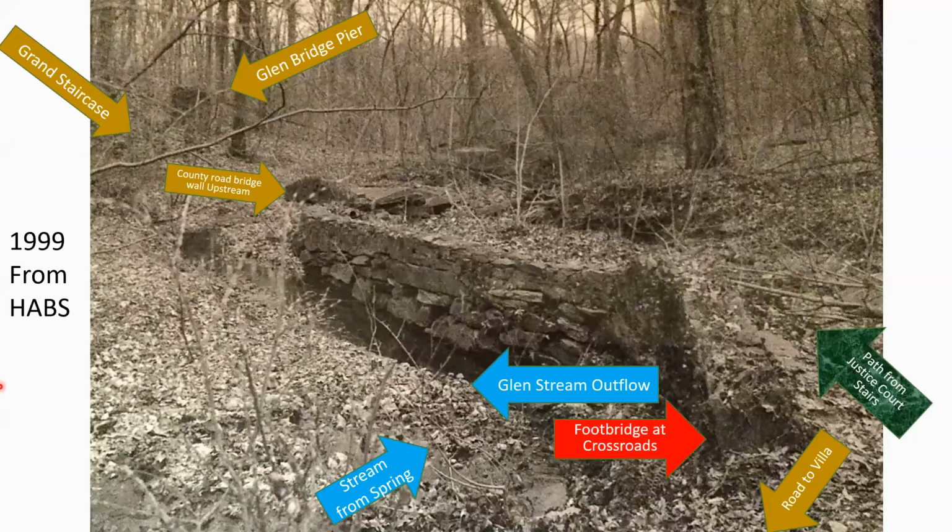Here's a photograph from the HABS, or Historic American Building Survey, from 1999. Again, it shows that footbridge at the crossroads, shows this retaining wall, shows the county road bridge wall that's upstream, again the grand staircase and the Glen Bridge pier. Remember, this is that path from the Justice Court stairs that led across this footbridge.